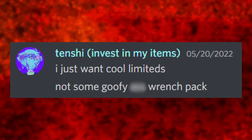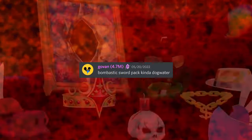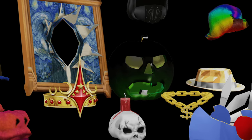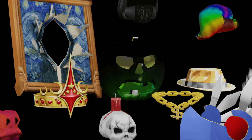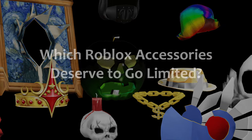And I think we can all agree that while it's exciting that Roblox is finally making normal limiteds again, there are certain items that they've been passing over that would probably do significantly better than some of the items they have selected. There are certain items that really just deserve those limited spots more. So which items would really do well? Which Roblox items truly deserve to go limited? Let's find out.